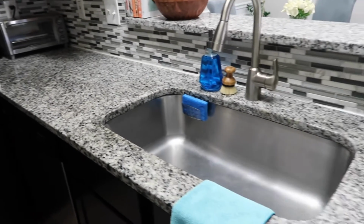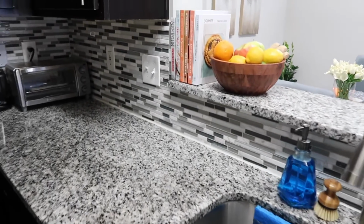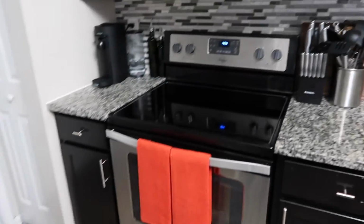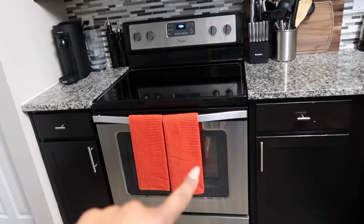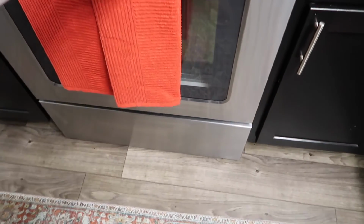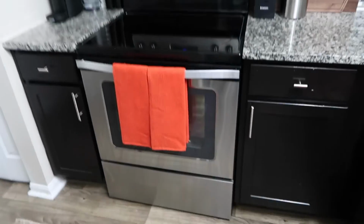All right, y'all, that is it. The kitchen is clean, very minimal in here. I hate clutter in the kitchen, so this is just enough for me. I ended up taking that yellow towel out because I don't like it. I really wish that this was three, but it's fine. It's not that big of a deal.